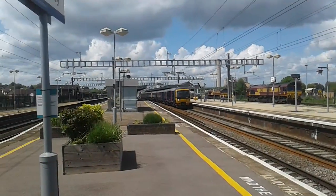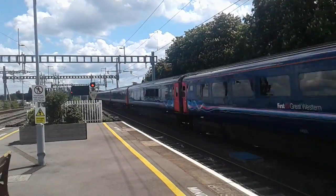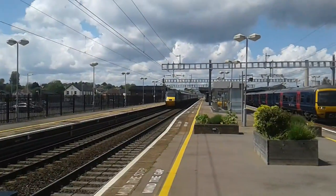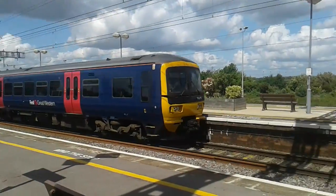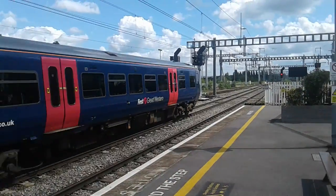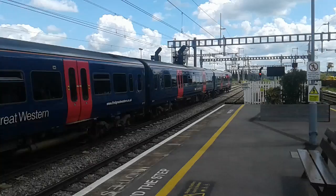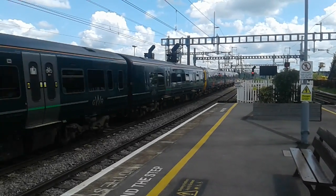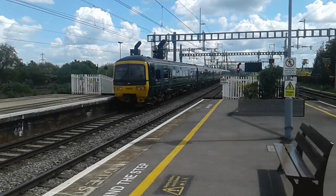Oh, hello. Here we have 3029 with the Welshman 43 on the rear going to Cheltenham Spa, as 166215 is now departing with the 1313 Great Western Railway service to London Paddington. And on the rear is 166220.